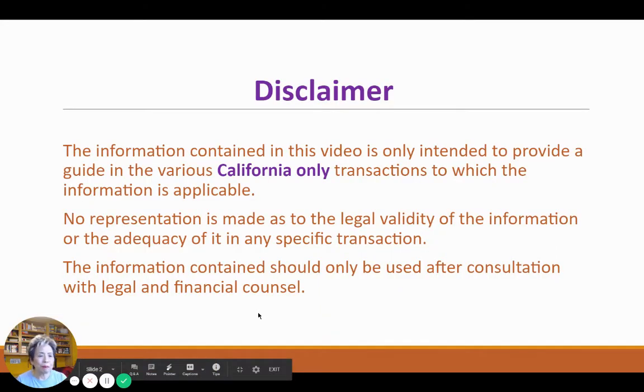First, my disclaimer. The information contained in this video is only intended to provide a guide in the various California-only transactions to which the information is applicable. No representation is made as to the legal validity of the information or the adequacy of it in any specific transaction. The information contained should only be used after consultation with your legal and financial counsel.